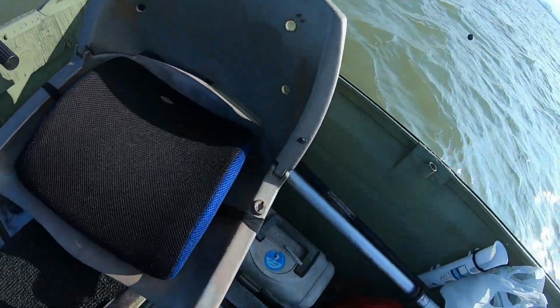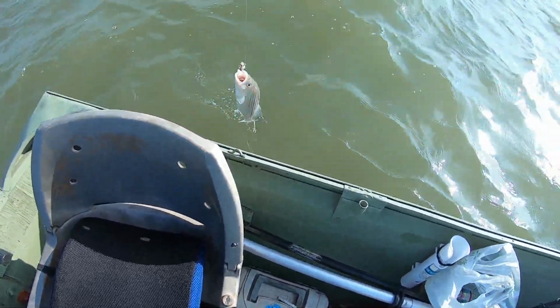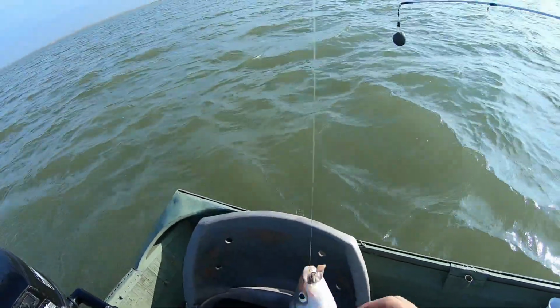Check it out. First fish for today. Let's see, bring him on board. It's a nice little striper. Look at that fish, man. It's a pretty fish, man.